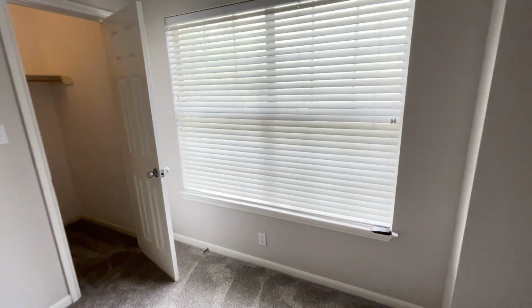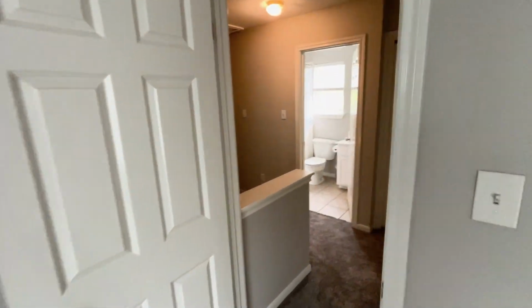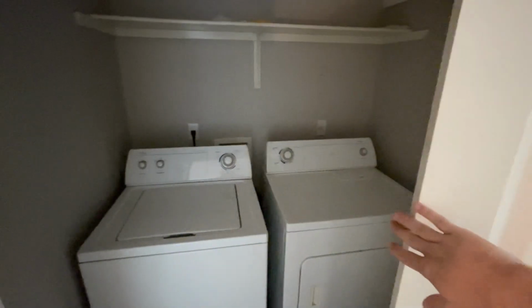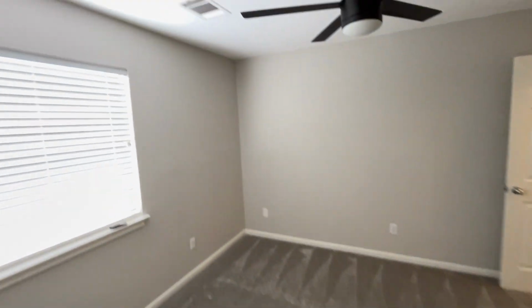Pretty small also, but this would be more natural light if I open the blinds. Decent sized closet for a guest bedroom. Here we have our utility in the hallway. Pretty sure the washer dryer come with the property. In this market, they're typically negotiable. Second guest bedroom, about the same size closet.